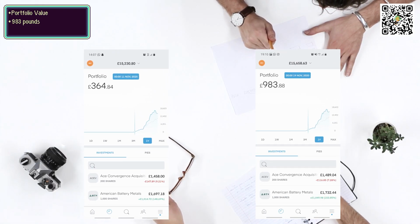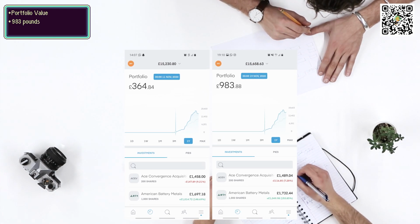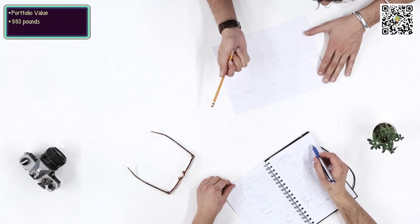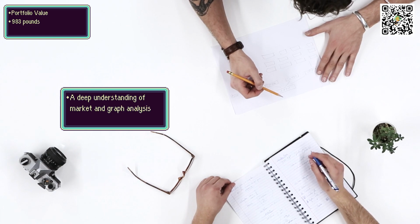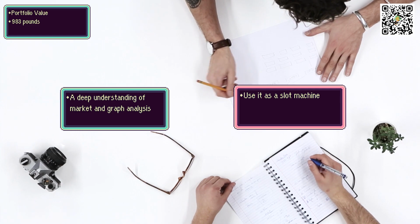Obviously, my past self was over the moon, but if I was to look at it from the perspective I have now, I could have lost all that money. Day trading has two perspectives. You either understand it and you could take advantage of it with expert analysis, or you can play it like a slot machine and bet on whether a catalyst will pay off.